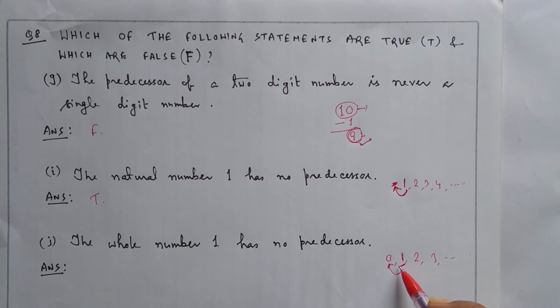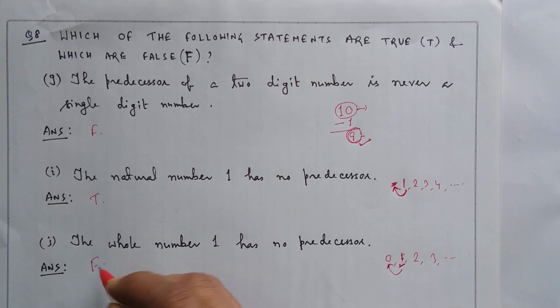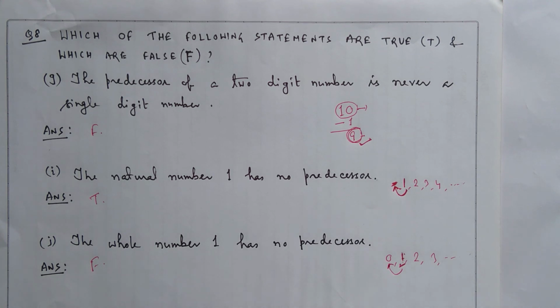So this statement is now false because they said the whole number 1 has no predecessor. But for the whole number 1 we got a predecessor, which is 0. Is it okay? So 1 has a predecessor and the predecessor is 0. They said no predecessor. We got a predecessor that is 0 for the whole number 1. So the statement is false. So this is how you need to complete the question. Okay.